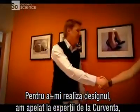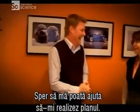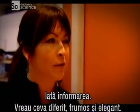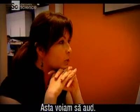To get help with my design, I called on the experts at Coventa. Coventa have developed a wide range of products from concept cars to perfume bottles. I'm hoping they can help me realise my plan. Have I got a brief for you? I want something a bit different, that's really beautiful, that's really stylish. Okay. Why should that be a problem? And I think we can deliver some great concepts for you. Oh, that's just the answer I want.